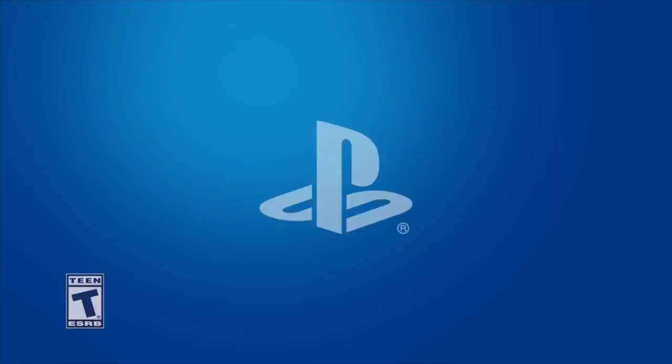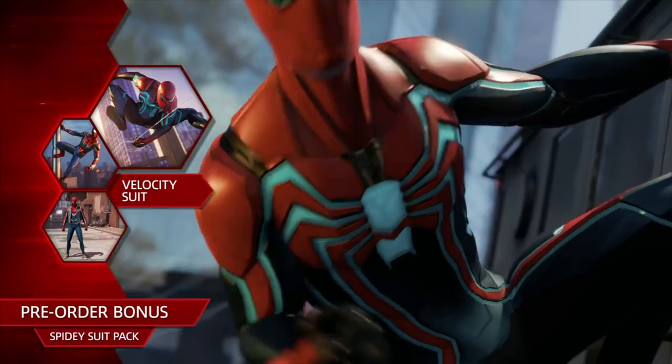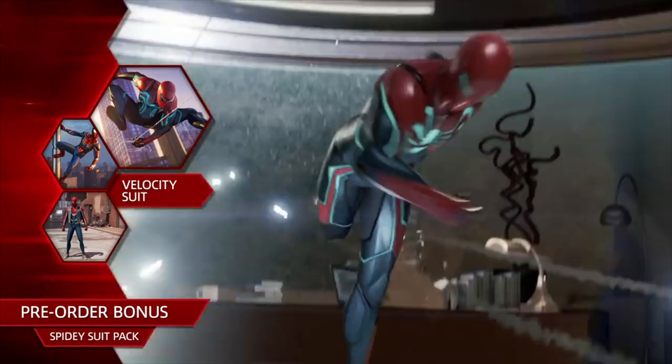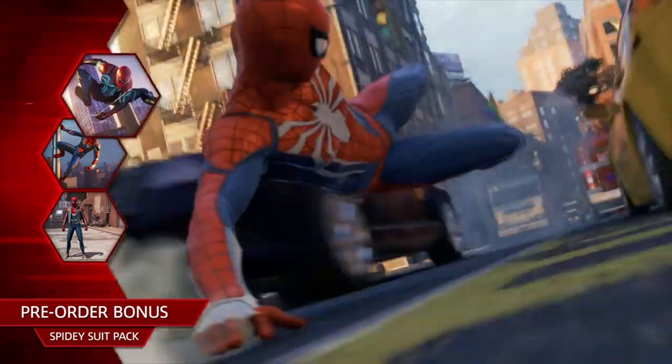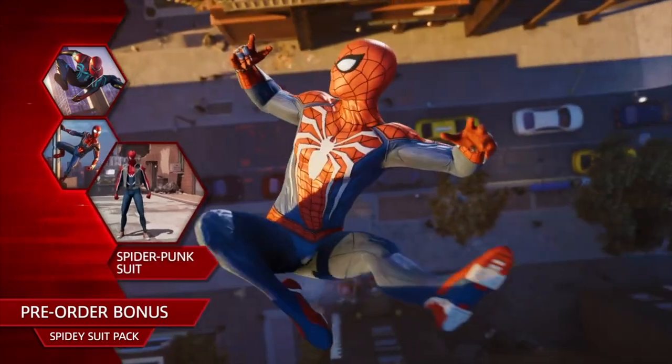Very recently, Insomniac Games tweeted a short video montage of the three suits that come as a pre-order bonus, which you can see right here, and I'm showing you right now in this clip. The montage includes the previously unveiled Velocity suit, which is accompanied by the Iron Spider suit featured in Avengers Infinity War, just like I mentioned a few moments ago, and the Spider-Punk suit.